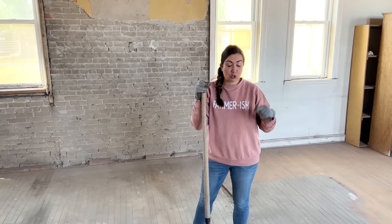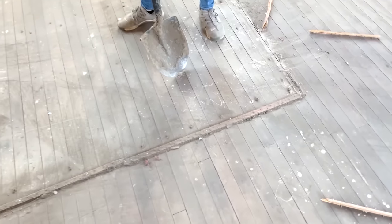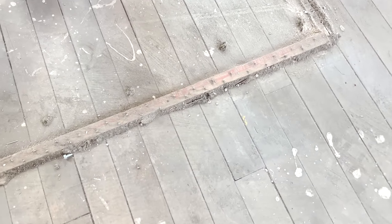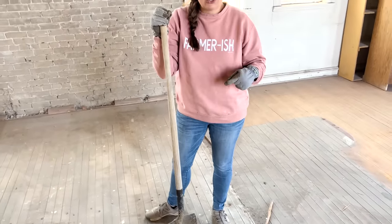So I was trying to get these tack strips out. It was really hurting my joints to do it with a hammer and a pry bar. I went online and I found this guy and he said to use a shovel. Pro tip, it works like a charm.